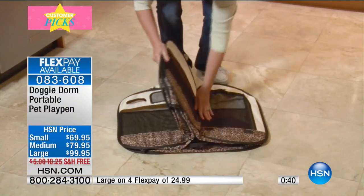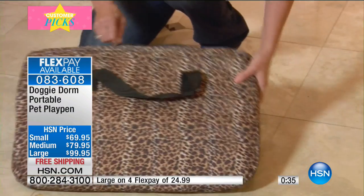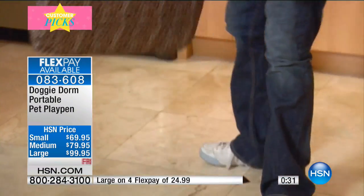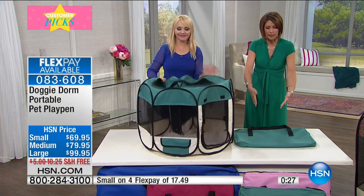So much easier. And look at how easy it is. Look at how this folds up. It practically builds itself back up. I mean, it just pops open. There is no mistake that you can make here. It is so portable. We're gonna give you the carry case.